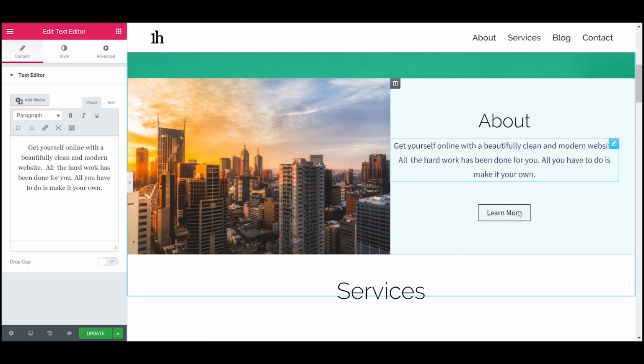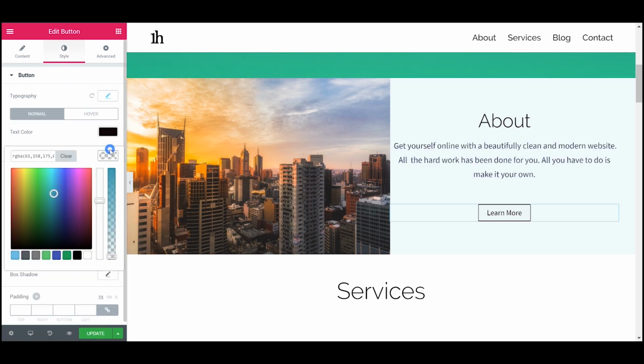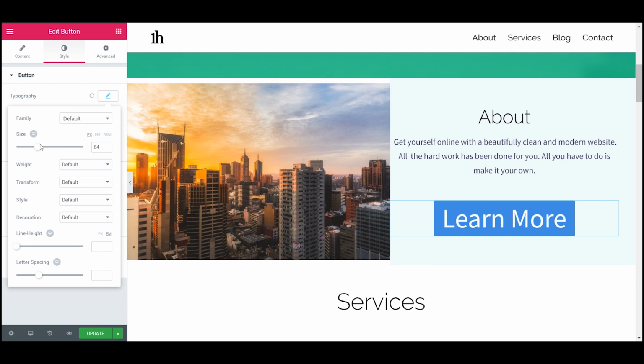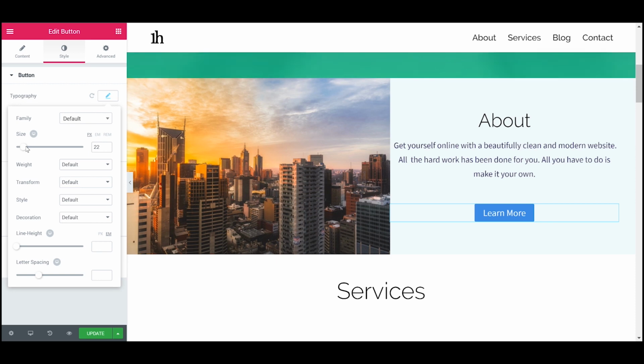Same thing here. Our button here, I'll show you guys, we can actually change this button. At the moment, I've got it set to no background color, but if you'd like, you can turn this one up and this one as well, and you can change the button to whatever color you'd like. And you can change the text color to white because that would stand out better. And we can go to our typography here, go to edit, and we can change the size of our font. So we can make it a massive font, we can make it small. Honestly, it's really up to you guys what you want to do.